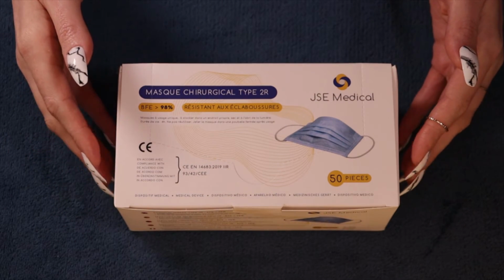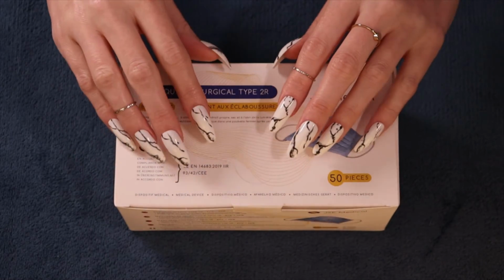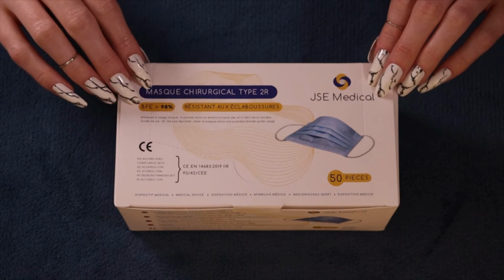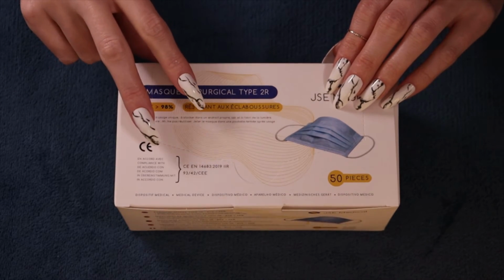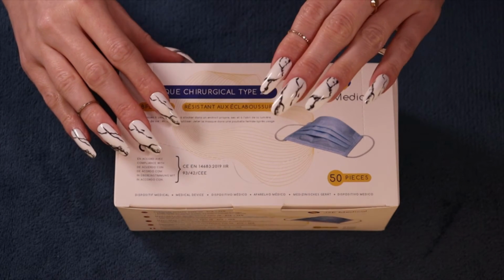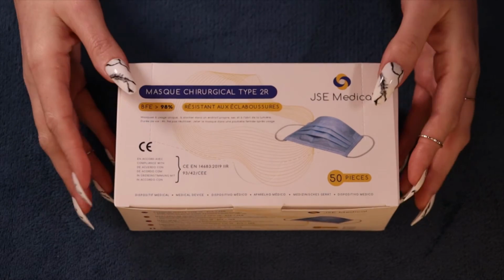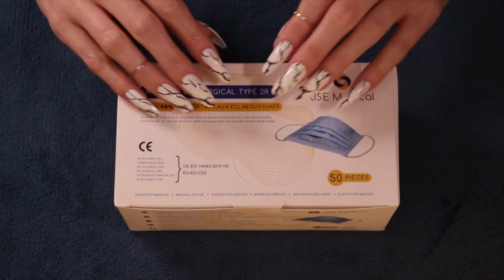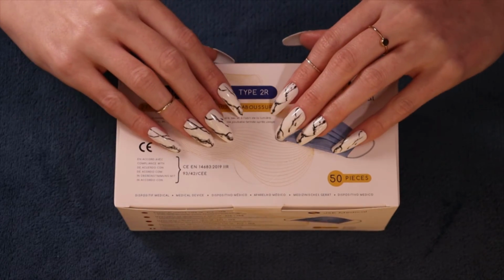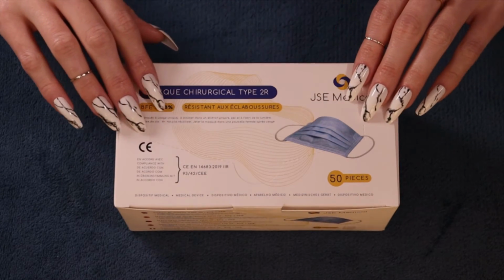And my daughter uses the same but for children, so they're just smaller versions of these that I get in the same pharmacy, and she uses 2 per school day. And in France, the younger children only go to school 4 days a week, not 5, so 50 masks can last a good few weeks, so not as much as my partner, for example, who uses a lot of masks.